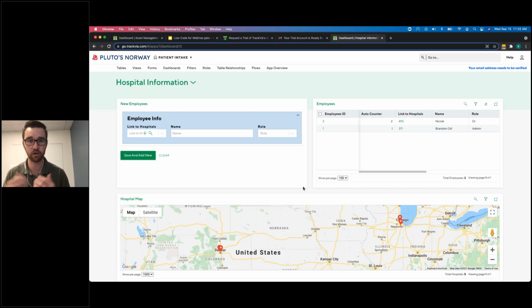So we can create pie charts, line charts, bar charts, things like that, where any data that we're tracking in TrackVia, we can then chart in TrackVia, and those are very easy to set up as well. And the nice thing about all of these different charts is that they are all totally drillable.